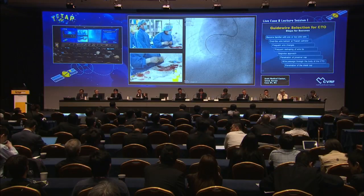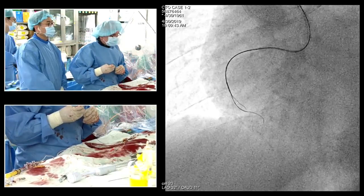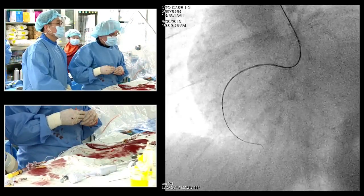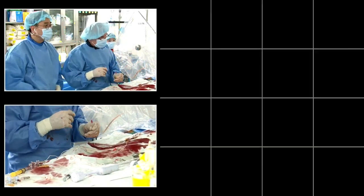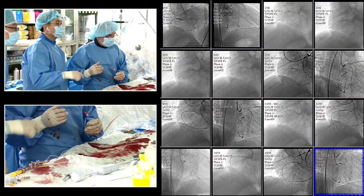Okay, Dr. Werner, you're online again? Yes, okay. So we have not achieved the distal lumen entry. I did dilate and we had some further progress. The wire is very close. But then this happens when you are very close, you start getting persistent with this maybe failure mode.